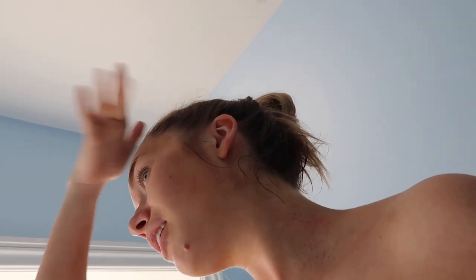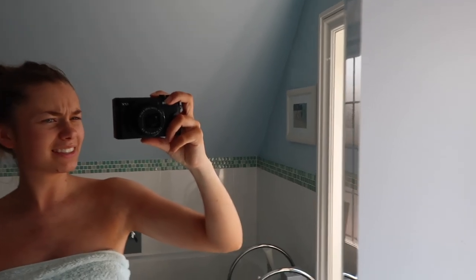This is by far the worst tan I've ever done, and I have no idea why it's come out so patchy. So I think the moral of the story is I need to get a new tan. These ones are probably too old. Anyway, I'm gonna get ready. I'm gonna do a full face of makeup and get dressed, and we are gonna see the transformation, maybe. Oh, this has been a whirlwind. I don't really know what else to say.